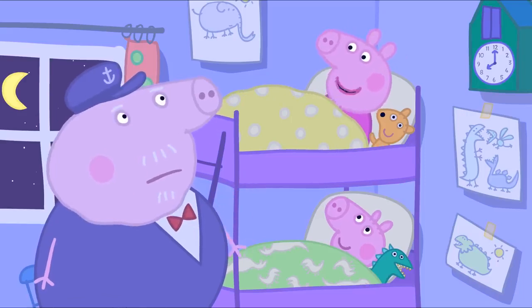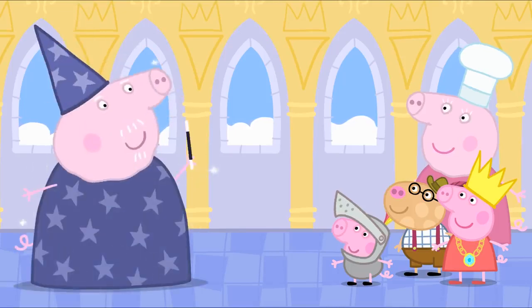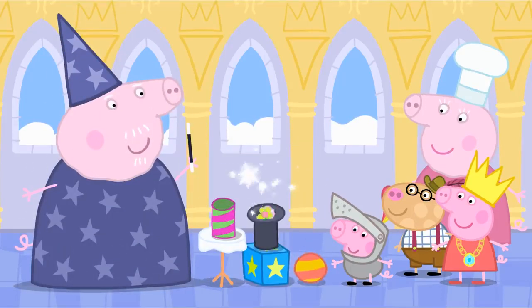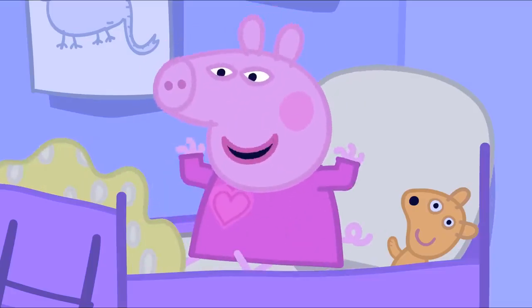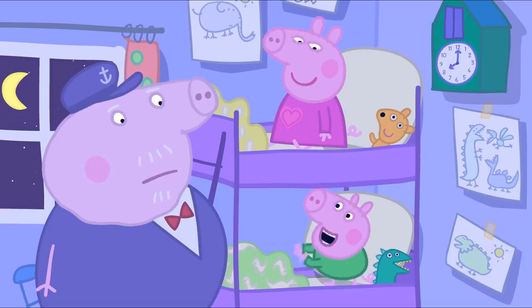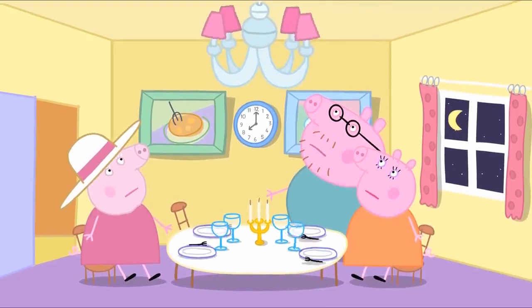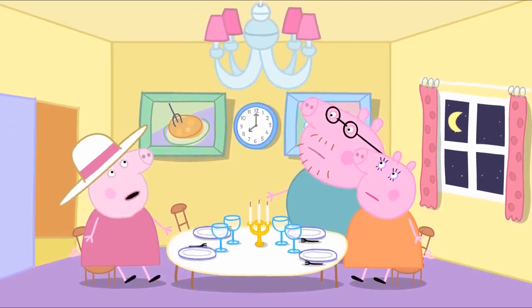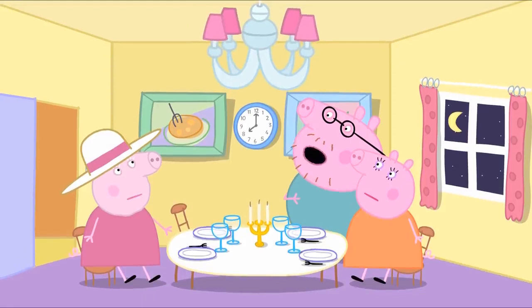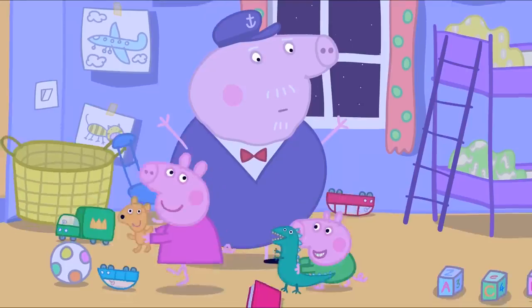And along came a wizard. A wizard? Yes, a wizard. We're going to do a big magic show. Ah, but... Then along came a scary dragon. Granny Pig, Mummy Pig and Daddy Pig are still waiting to eat dinner. That bedtime story doesn't seem to be working. I'm the expert at telling bedtime stories. I'll have them asleep in no time.